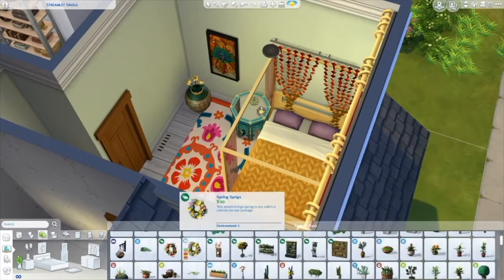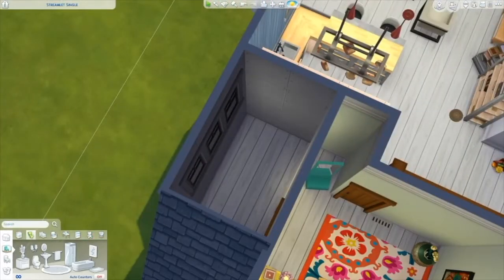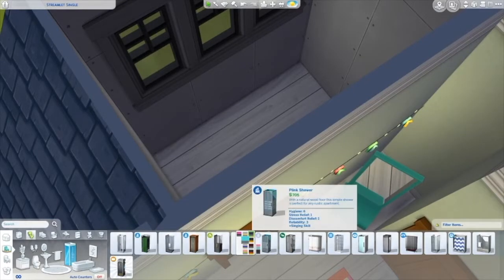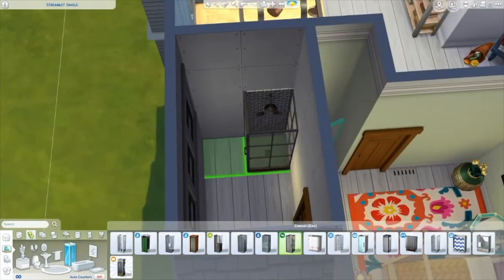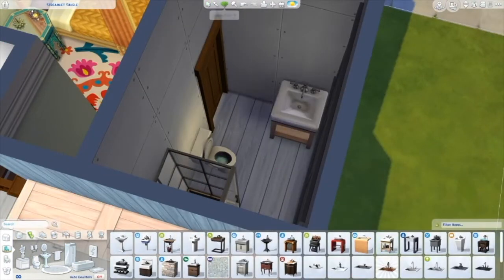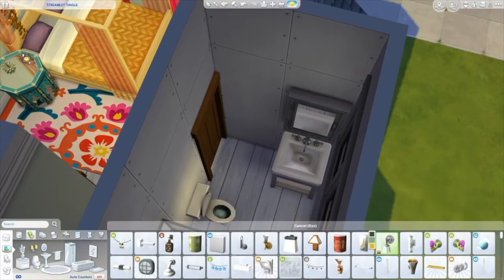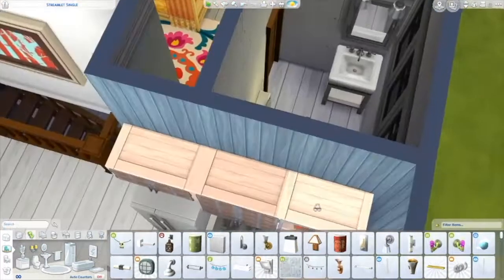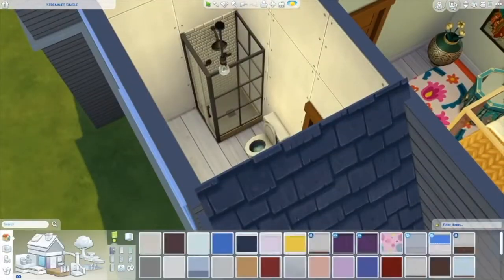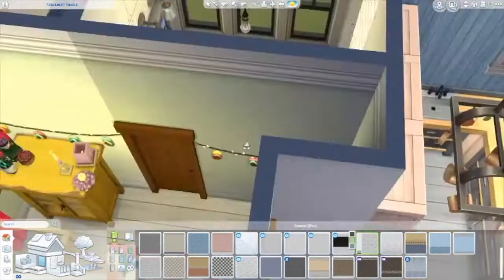So I tried to add some little clutter items. A lot of this stuff, I'm sorry guys, is from City Living, so I'm sorry if you don't have City Living. It just fit with the aesthetics in the room, because a lot of the City Living stuff is kind of, I don't want to say bohemian, very hippie-ish. And I kind of like that we had the option.